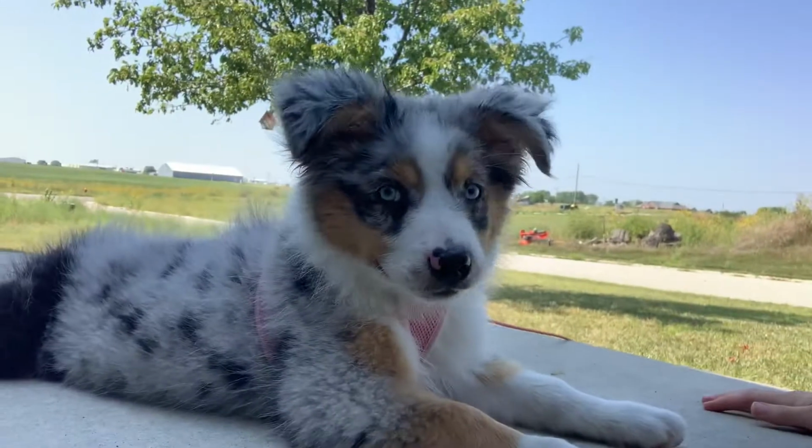Now we're unloading. Got the pups working on the van.